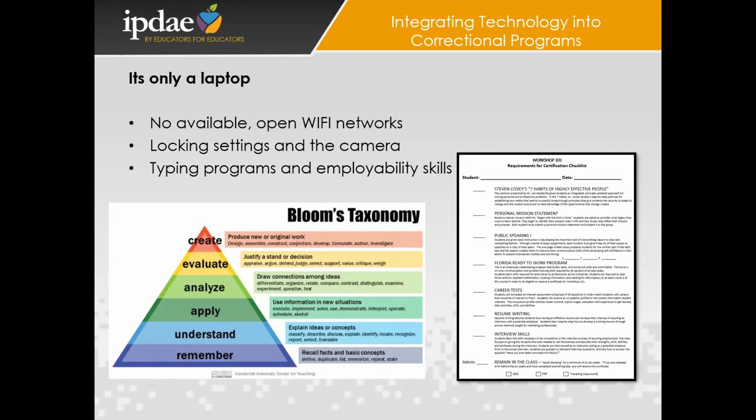So with just, say, a $200 Chromebook laptop, students can do more with information that they're gathering from class that will help them to think critically and achieve the highest level of learning according to Bloom's taxonomy, which is creating. And at that level, students are really remembering much more of what they are learning when they're doing things like producing new and original work. We're going to see a couple of examples of students doing that.